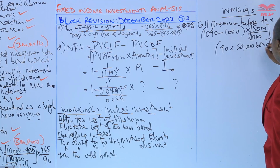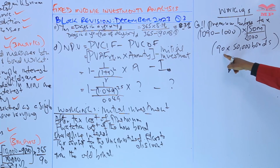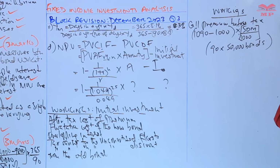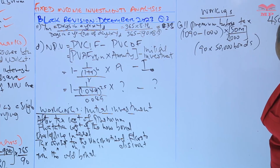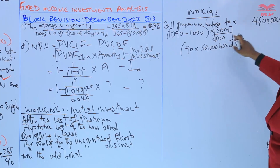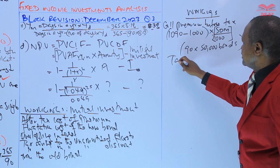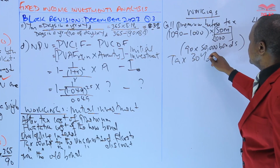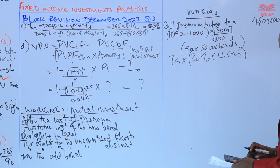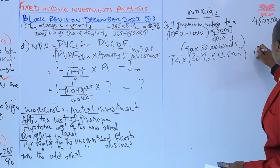This will give us the premium before tax. And 90 times 50 is 45, so this is just 4.5 million. So 4.5 million is the call premium before tax. Then we deduct the tax. The tax is 30%, so 30% times the 4.5 million.